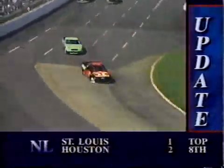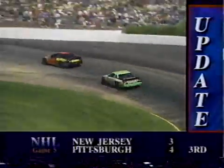Seems like it takes about 10 or 15 laps for Davey Allison to get his car going after he puts new tires on it. Then he seems to be able to get better traction and take off.